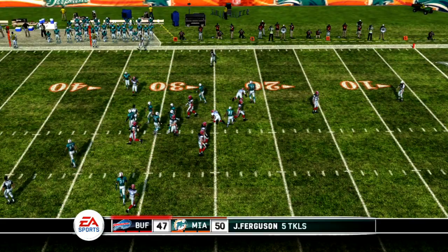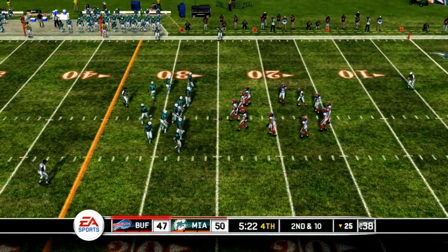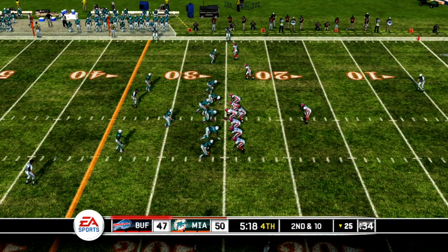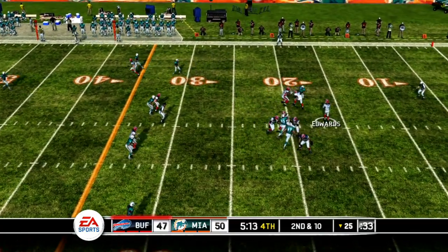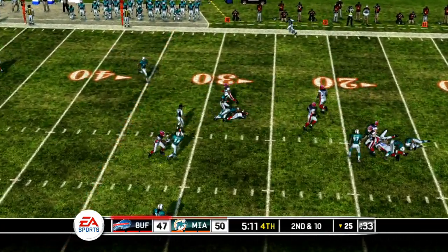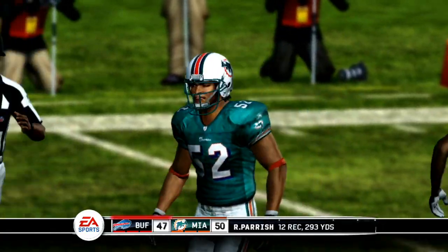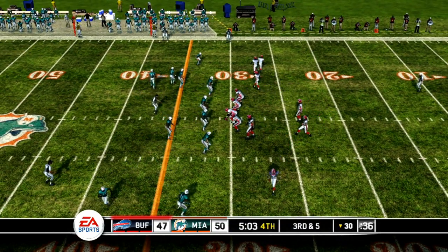He doesn't get back to the line. Jason Ferguson has been on a collision course with the ball carriers. That takedown marking his fifth tackle. Just gets that one away. Edwards is having a tremendous game. 600 yards passing is unheard of.